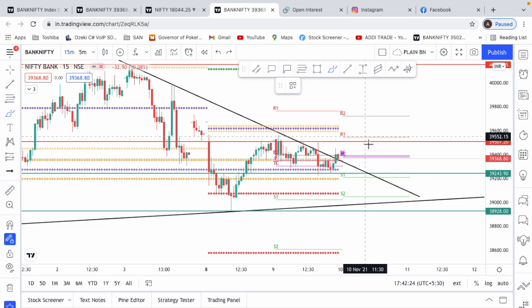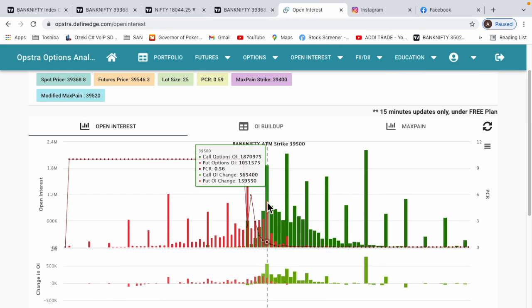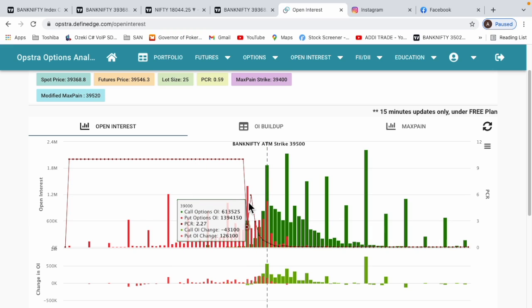Why a reversal is more of a possibility from this R1 and the weekly CPR is by looking at the OI data. Today again the call writing in 39,500 got added. The change in OI is more. So there's a very good resistance at 39,500 and a very good support at 39,000.